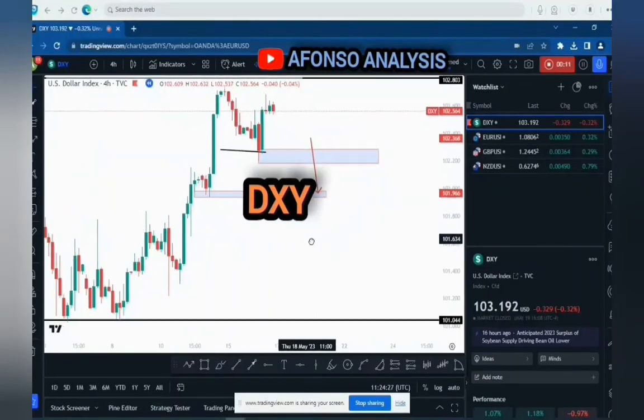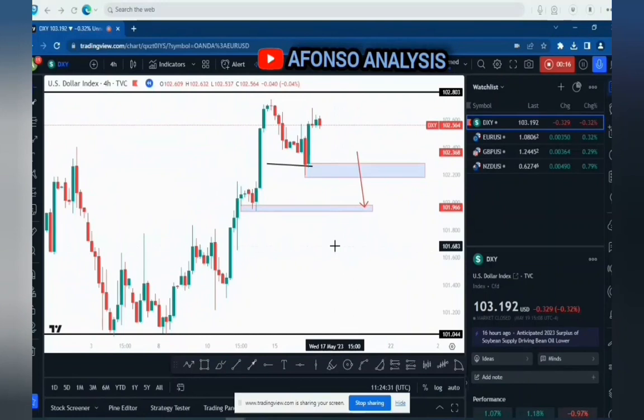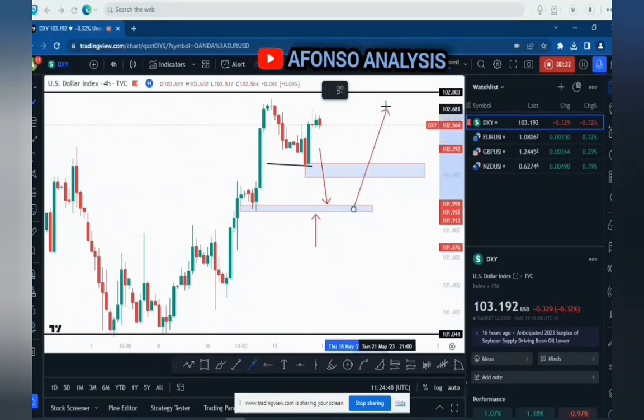Now I always say the nice thing about being a price action trader is the ability to read the market at its current state, right? If you remember yesterday, we were discussing the possibility of the market pushing down at least to these double bottoms here before we can then see the market rallying to the upside, right?